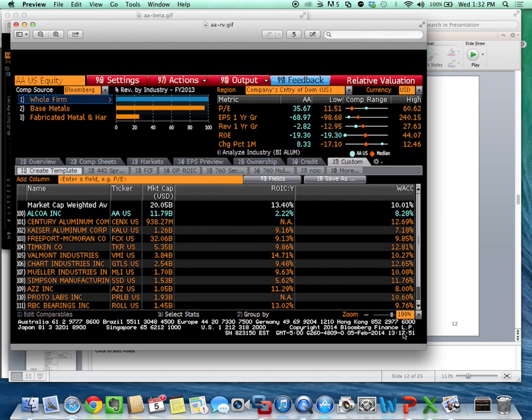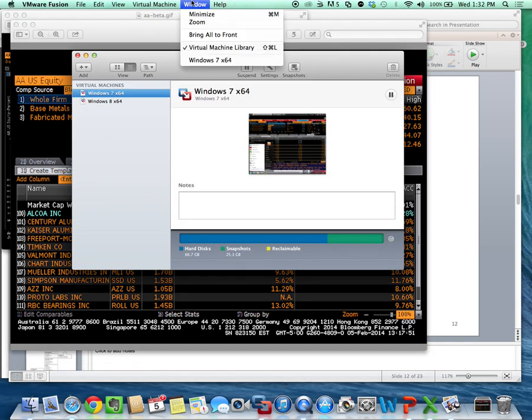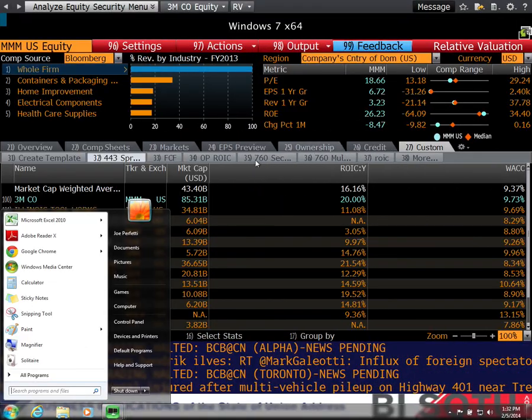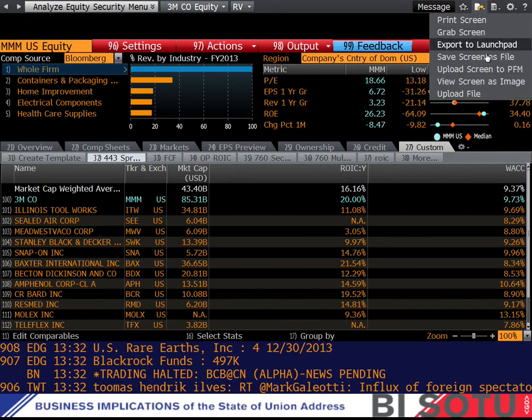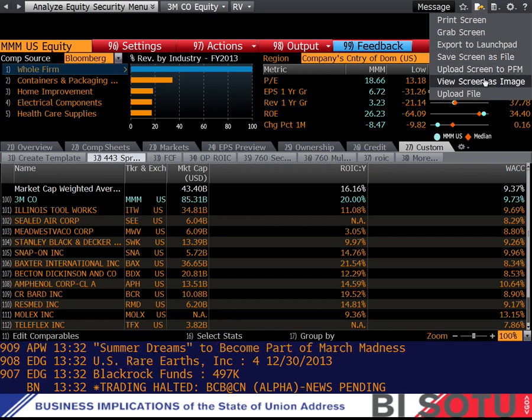Yes, questions? Yes. Is there an easy way to take a screenshot? So again, at any screen in Bloomberg, the simplest way to take a screenshot is to go to the screen, upper right-hand corner, there's an export button, save screen as file. You can also view screen as an image, or grab the screen, but simply save screen as a file. It'll save as what's called a GIF file. That's the simplest way to do it. So it's real easy to do.